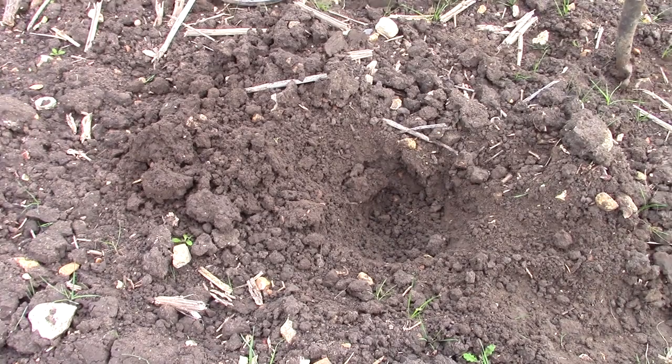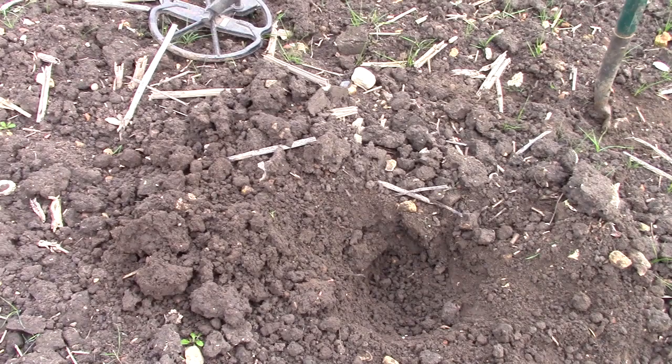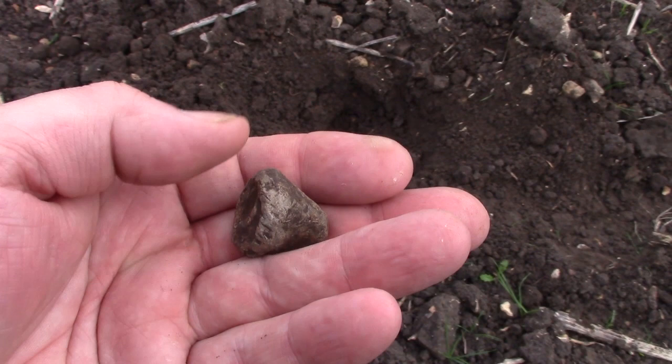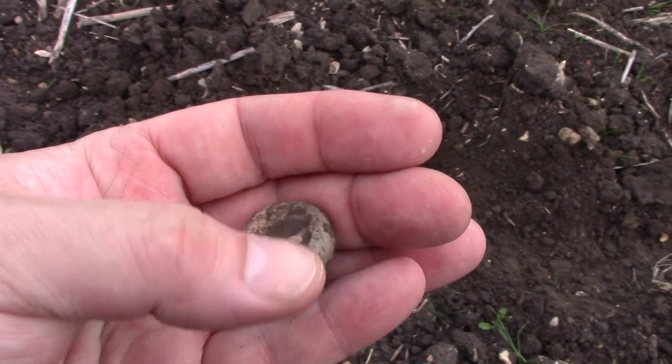We're back in the medieval field. We have loads of lead, no silver yet. I have just got that. It's got a hole in it though, so it might be a loom weight or something like that. But yeah, interesting bit of medieval lead.